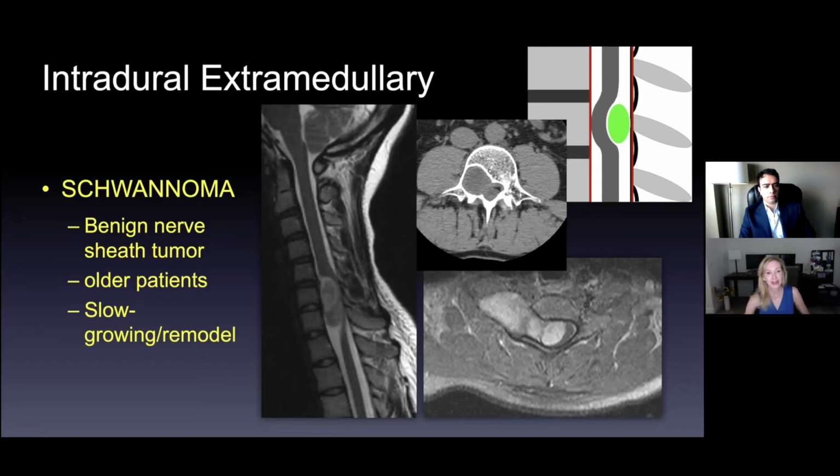But typically these are older patients. Again, we know it's slow growing. This is a CAT scan. This is an axial. This is the spinal canal in the middle. You can't really tell, but this is right above the foramen. You see this very sclerotic line around this. It's grown forever, years and years. This tumor has been growing and remodeling rather than destroying the bone. So this is a benign tumor. And this is how you know this is going to be a schwannoma or a neurofibroma.